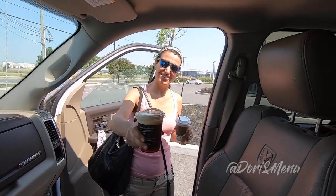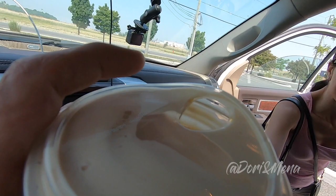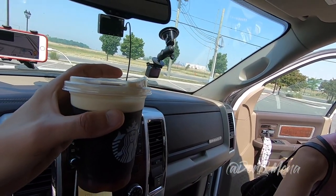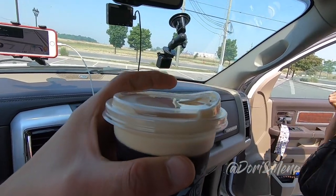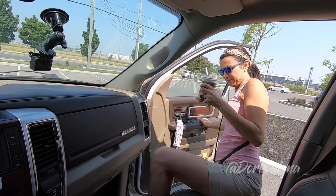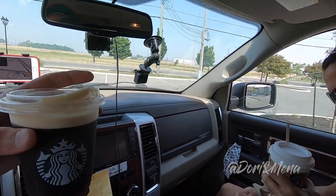Nitro. Cold brew? Oh, I like the lids. Look at that. It's not cold brew, it's nitro. So is it like an espresso shot? No, it's coffee with carbonated water. Oh, me gusta. It's like beer, guys.